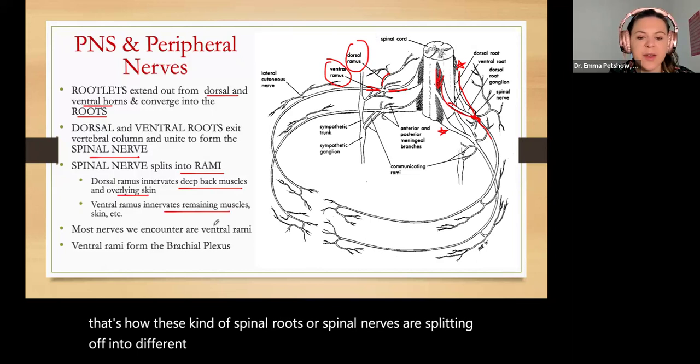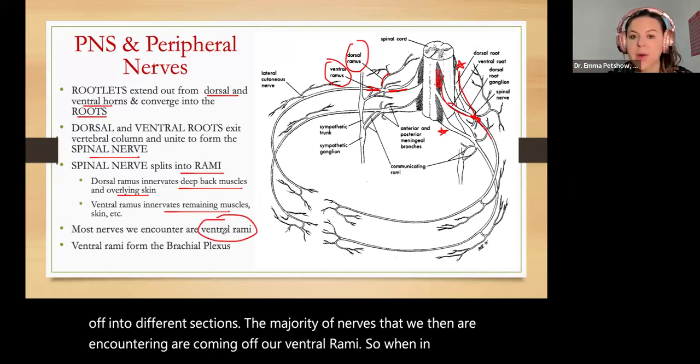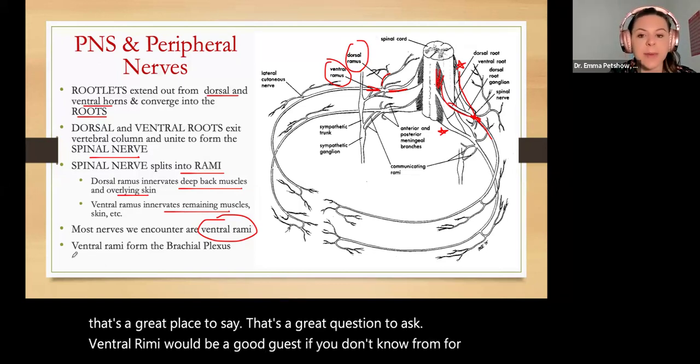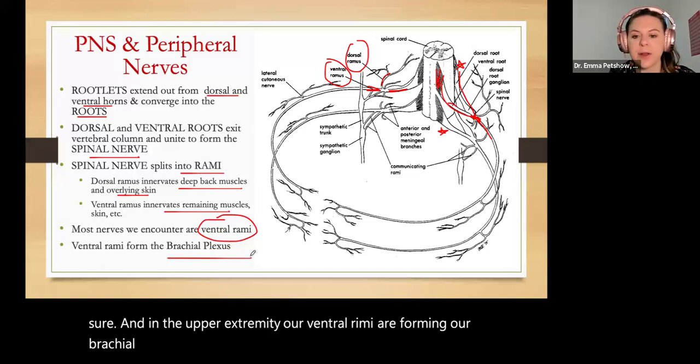The majority of nerves that we then are encountering are coming off our ventral rami. So when in doubt, that's a great question to ask. Ventral rami would be a good guess if you don't know for sure. And in the upper extremity, our ventral rami are forming our brachial plexus. So that's some important pieces.